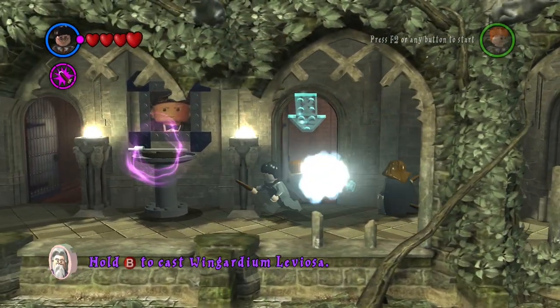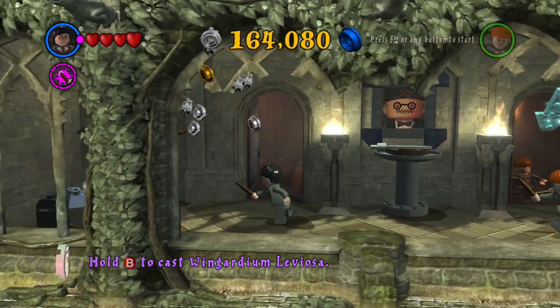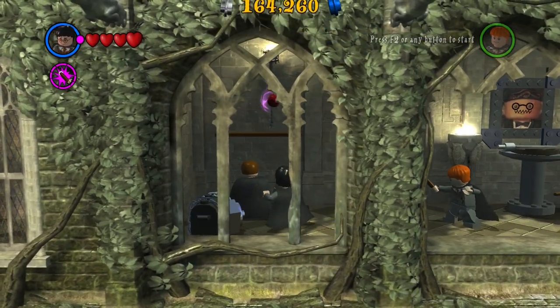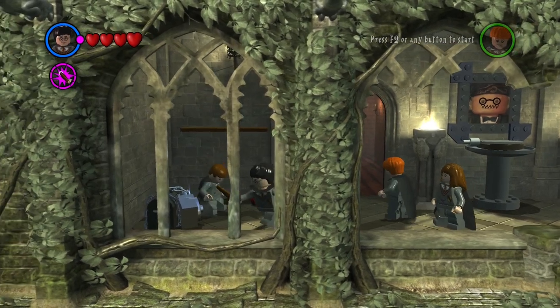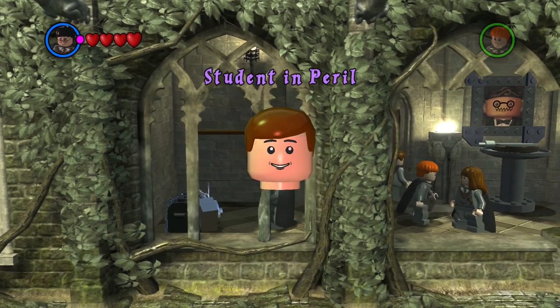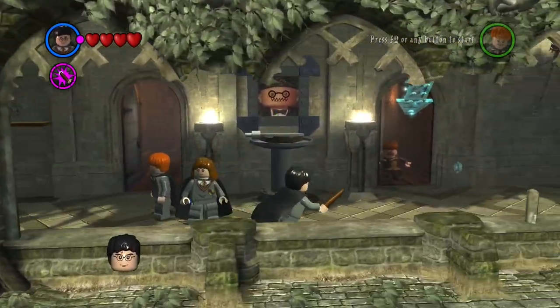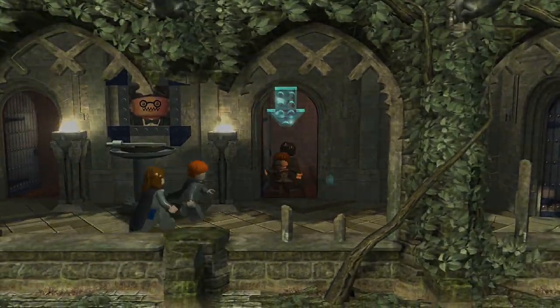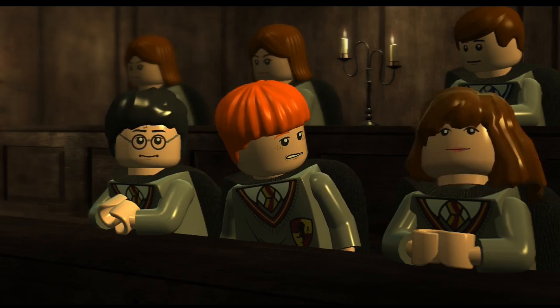Oh, we are learning a new charm. Oh. Oh, here you go. Is that your ball? Alright, we helped a student in peril. The Ravenclaw student now has his ball back. Alright, let's go learn a charm in Flitwick's class. Hello, Professor. Ooh, Lumos, it seems.